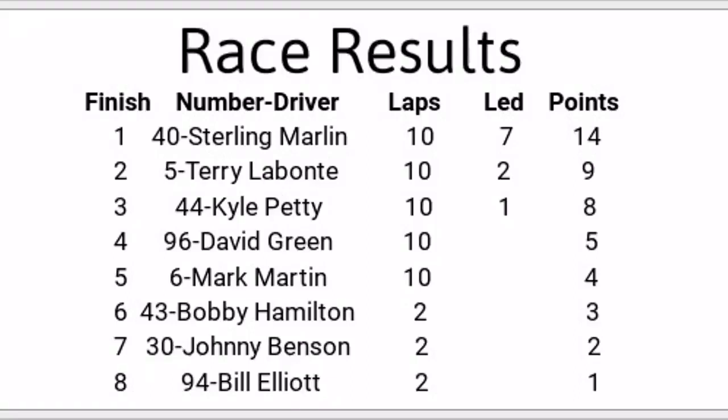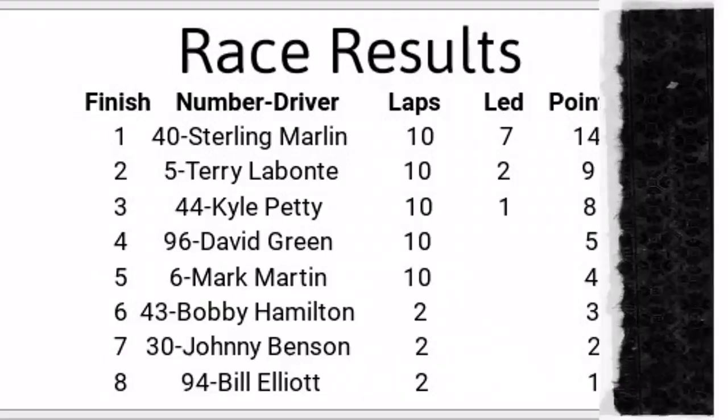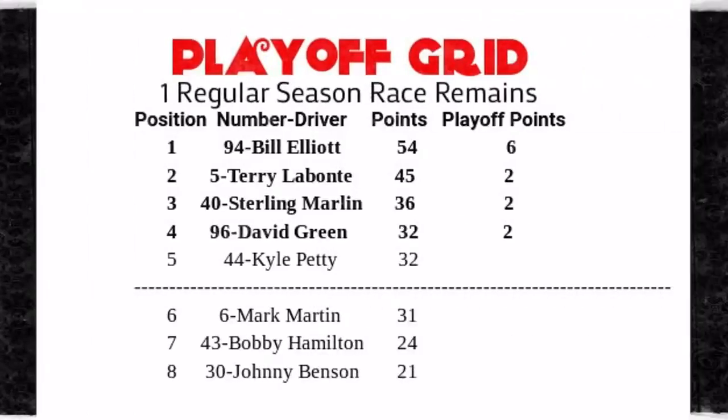So Sterling Marlin locks himself into the playoffs with his first win of the season, and 2 people did pick Sterling Marlin, so Brian Ferris, you will have a shout out in race 7, and Snow Kitty 41, you will have a shout out in race 8.